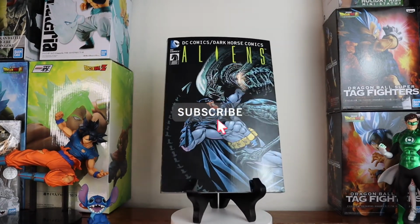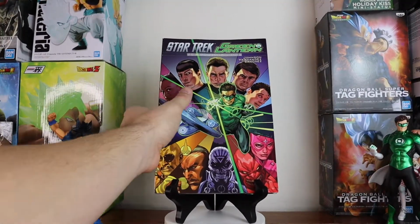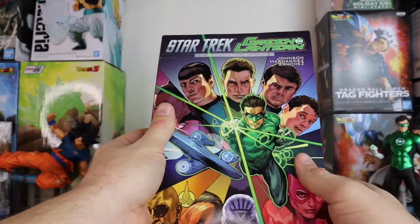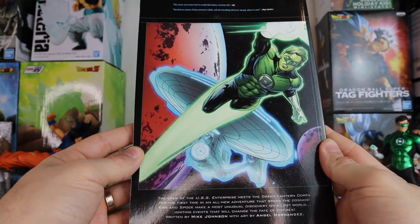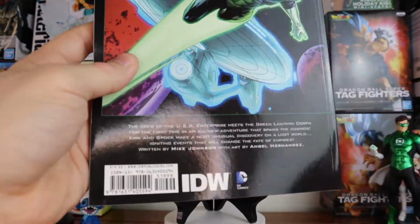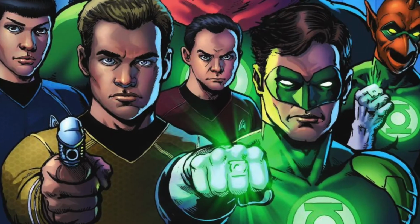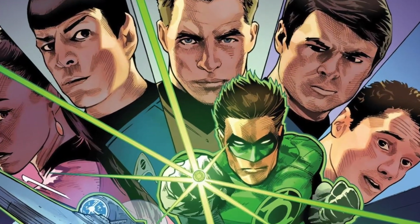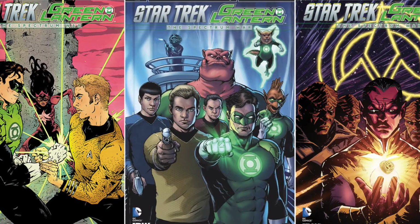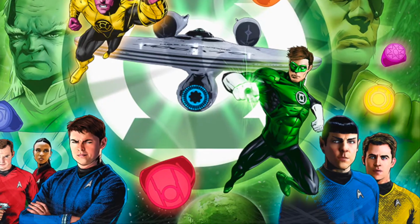And without further ado, let's get right into these crossovers. First up, we have Star Trek and Green Lantern's crossover event called the Spectrum War. This story takes place in an alternate timeline and dimension, where the crew of the USS Enterprise and Hal Jordan meet together for the first time, where it seems that some lantern rings from every Lantern Corps has made its way into the Star Trek universe. From there, the crew of the USS Enterprise and Hal Jordan need to find out what is going on.